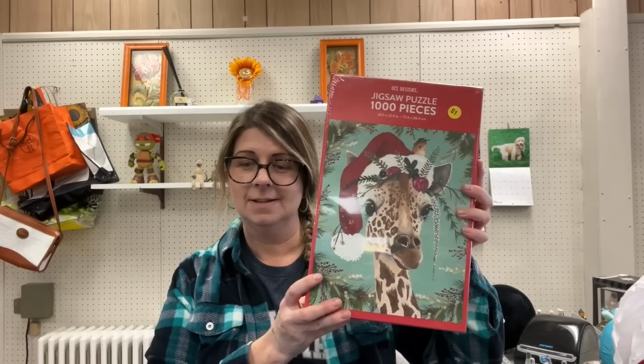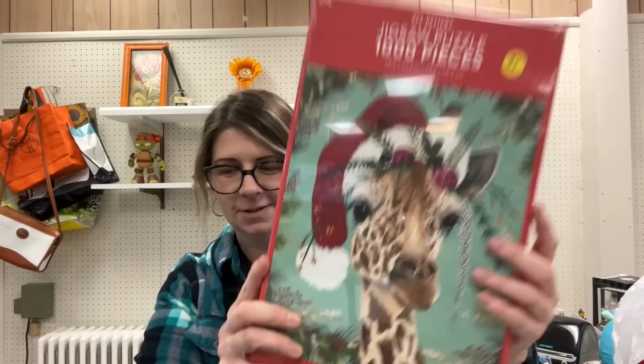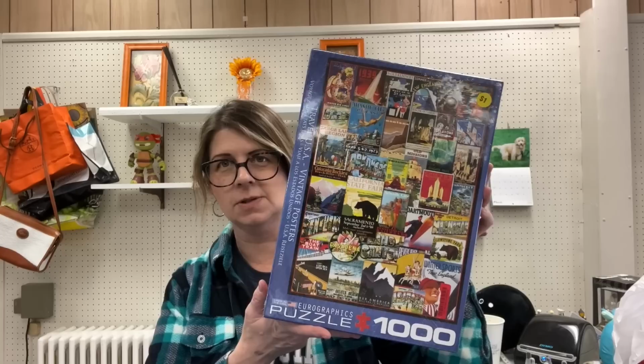All right, and then last but not least, I got two puzzles. This is indeed a giraffe. In my previous video, I was calling some other kind of animal a giraffe, and it was definitely not a giraffe. Anyway, this is definitely a giraffe. This is a really cool puzzle. So $1, can't beat it. Can't beat a sealed puzzle for $1. And this is Eurographics Travel USA vintage posters. Also $1. So that's it. Not a super crazy haul, but it was a lot of fun.